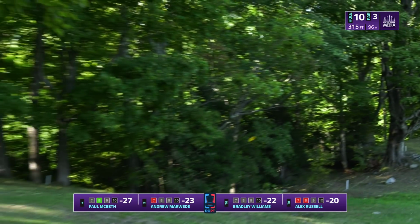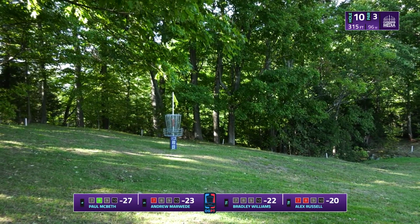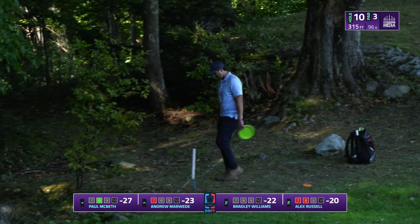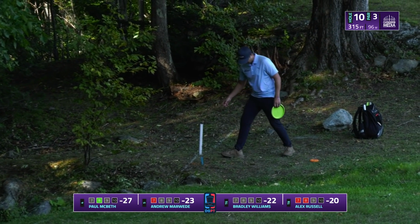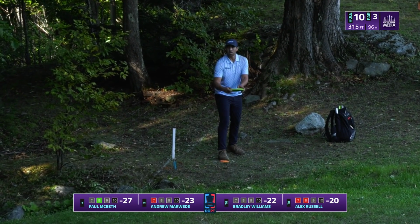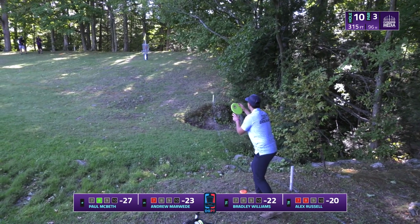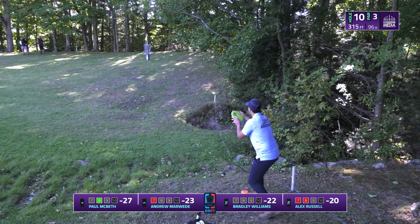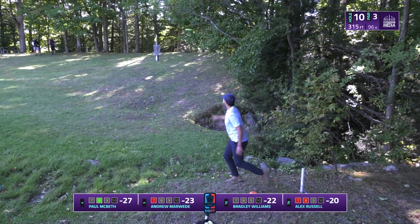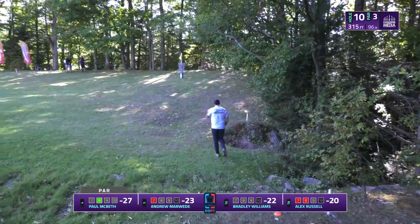Alex throws a decent one as well. Yep. Inside circle 1, putting for birdie. And Paul takes his spot. Ooh, he's just outside circle 2 even. Wow, that early, huh? Okay. 70 feet. No way! What?